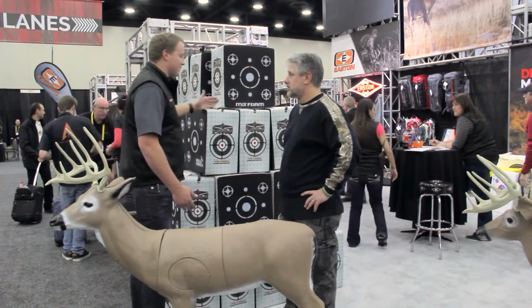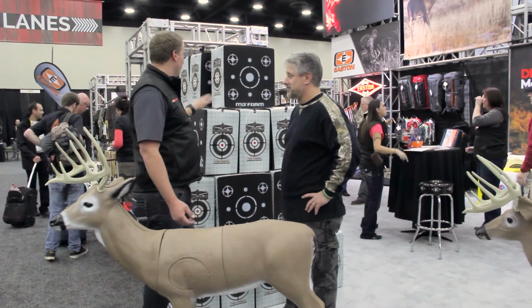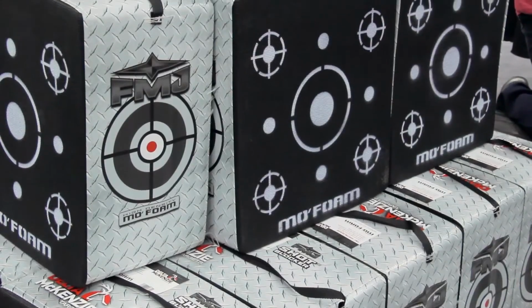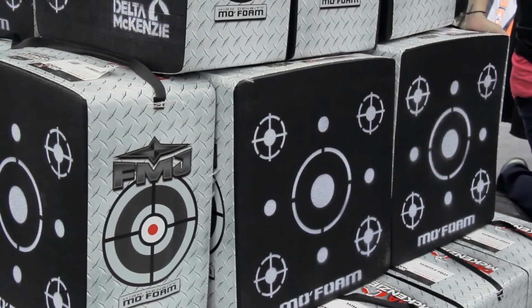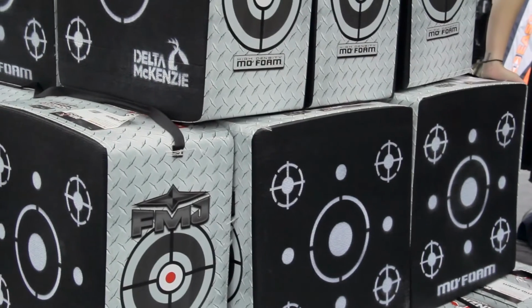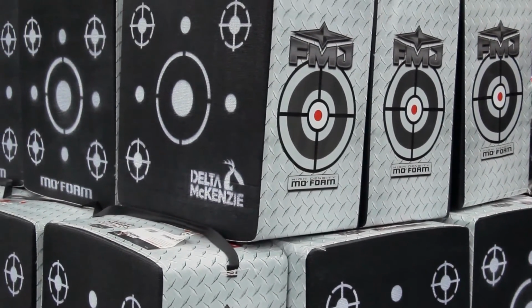You can actually cut this anywhere and it will stay together. It won't pull itself apart. So it's pretty cool foam, and we're using a little heavier density than we had in years past. Super durable. I really love it for shooting paper targets because you don't get weird kicks with the arrows, so it's important for scoring. And how many shots?